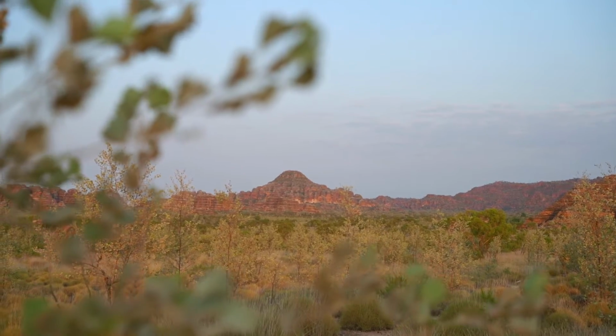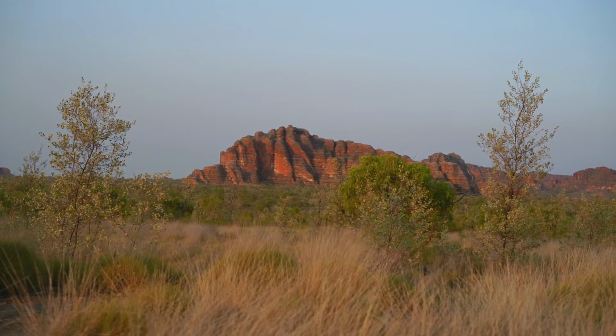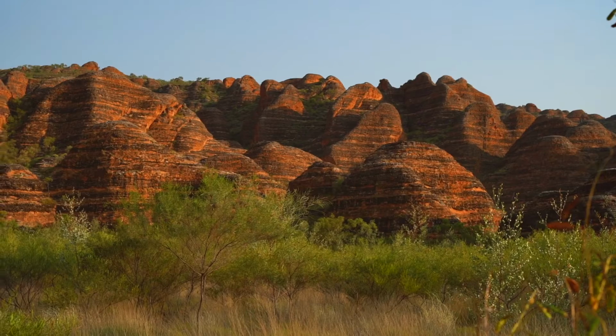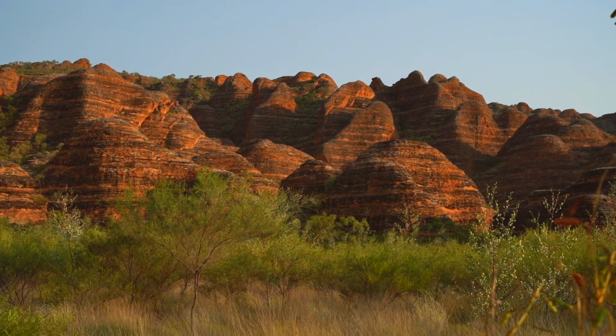So we just watched the most incredible sunrise of my life. We just got out of the bus and then there were the Bungle Bungles, right in front of us. It's one of these things that I've seen on Instagram and YouTube for the last year now. And now I'm like, oh my God, I'm actually here. And we're about to do a hike through the Bungle Bungles. Just look at these domes. This is all natural rock formations, and it is absolutely incredible. I've never seen anything like this.